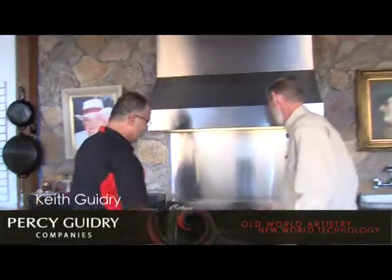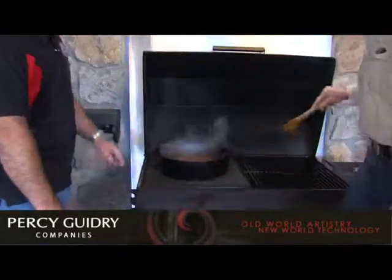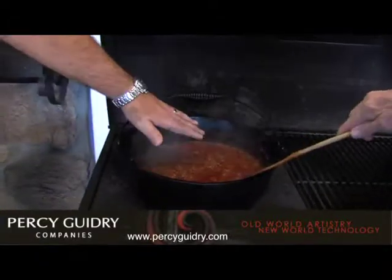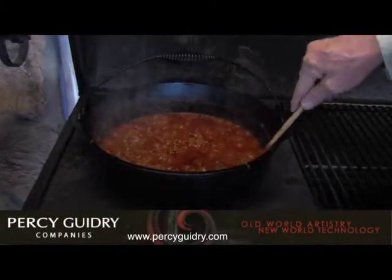Woo, smelling good. Let's take a little peek. There's not much we can do except just wait. But look at that, you've got that nice little shimmer on top. Not a lot of fat, just bacon grease. This is not a greasy chili by any means.